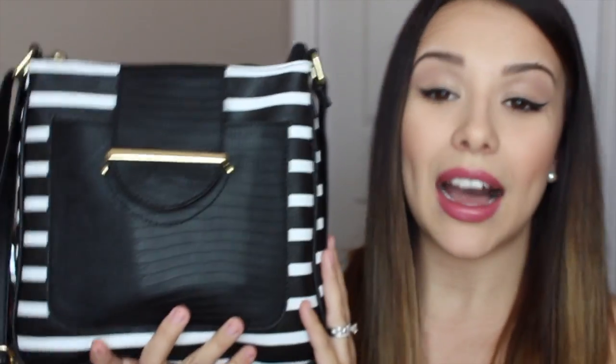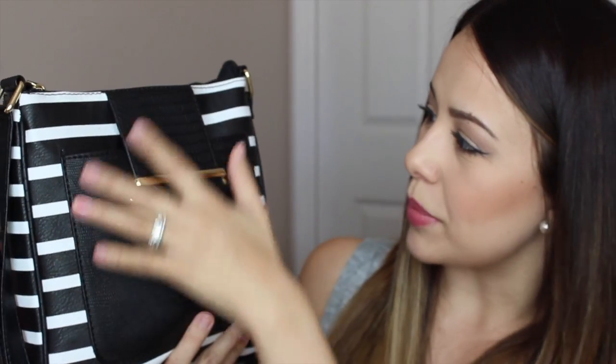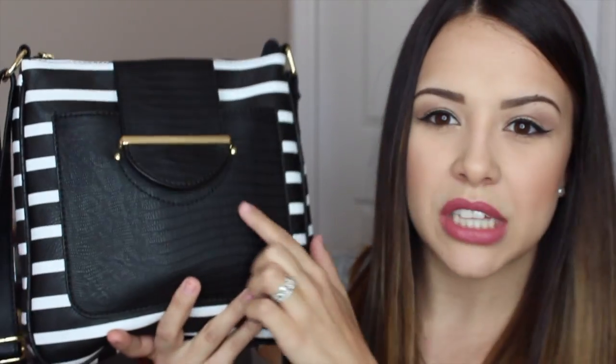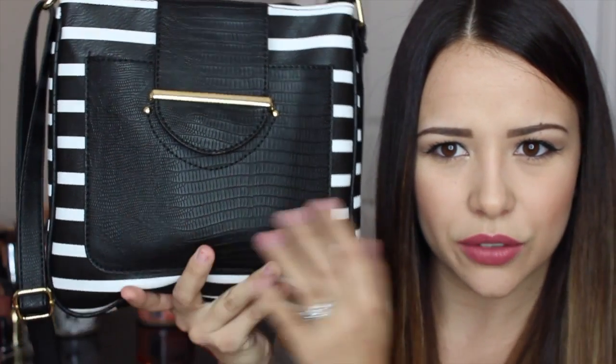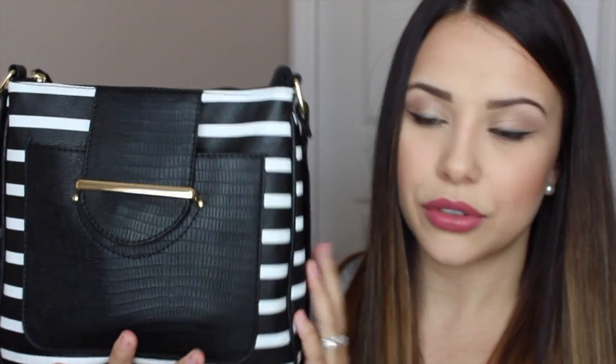But anyways, I love the color of this. If you guys know me at all, then you know I love Kate Spade and Kate Spade inspired colors, black, white, and gold. It's just so classic and I freaking love it. So when I saw this bag, I was instantly drawn. It's got the black stripes, and then it also has kind of like a black reptile design through here. I don't know if you can see that. And then the gold trimming, which I really, really love.